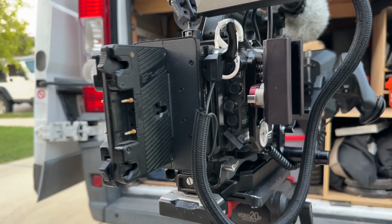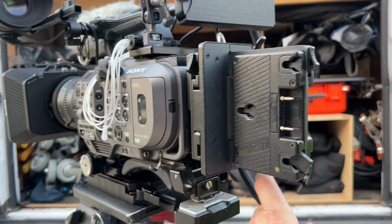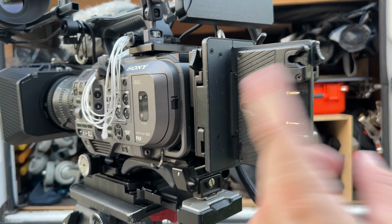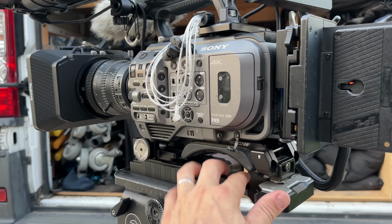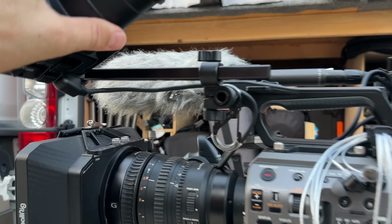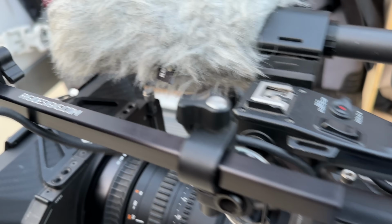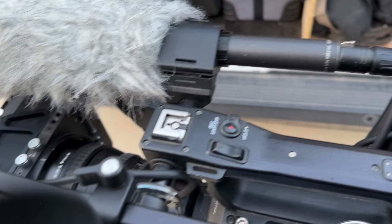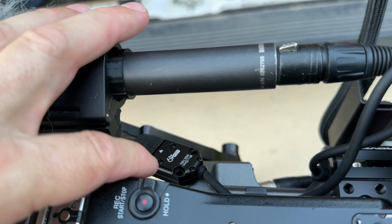Quick accessory rundown for news and documentary filmmaking. I run a dual battery plate on the back so that I can hot swap and just have extended run times. Also balances the camera better on my shoulder with bigger PL lenses. Viewfinder extension tube, square tube, I forget the name of the company, Rigid Designs. And then I recently added the Mid-49 12-inch EVF extension cable.